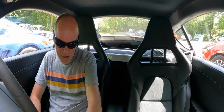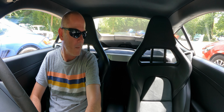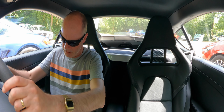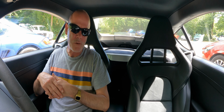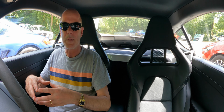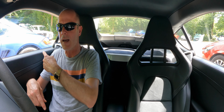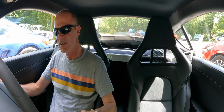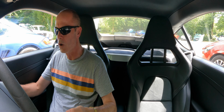Do I want these seats? Of course I do. Do I want the full leather interior? Absolutely. Would the Alcantara wheel be nice? No. Would 320 horsepower be nice? Yes, it would. But I'm not about to pay 15 grand for it. And that thing there does everything I want it to. Yeah, not quite the end result or summary I thought I'd arrive at.